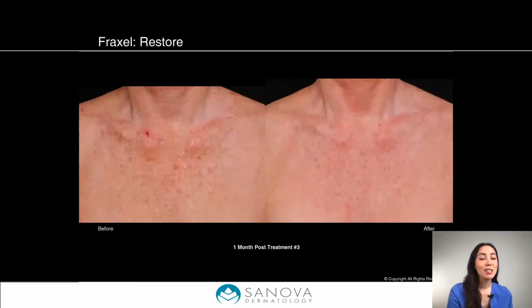Okay, with the chest, we love to use Fraxel laser on the chest just because you can get really great improvement, as you can see here in the before and after photos. The chest I do find can be a little bit more stubborn than other body parts like the face, so you may require a few more treatments, but this is definitely a popular area to get treated with Fraxel.